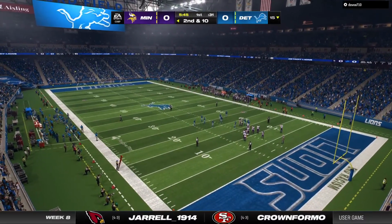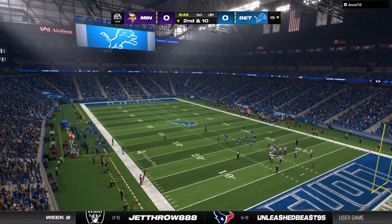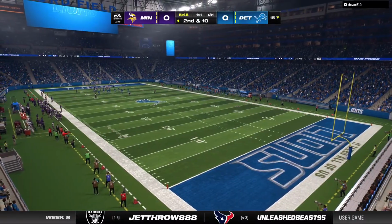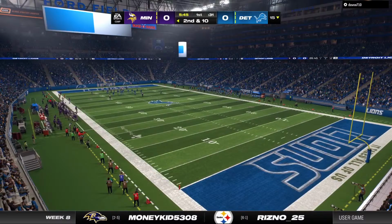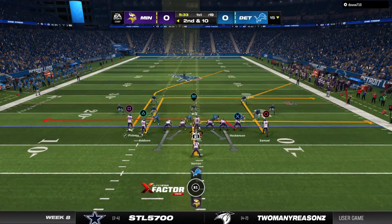Now this defense for the Lions very strong in that victory a week ago. Yeah, and what stood out to me on tape, the way they were flying to the football. So that tells me that they've got all their assignments down, and they're playing with extreme confidence. Now a 2nd and 10.